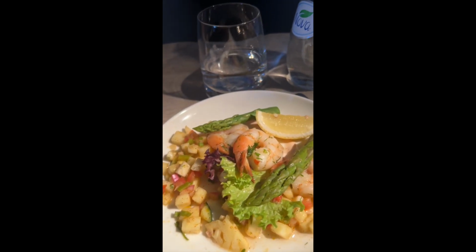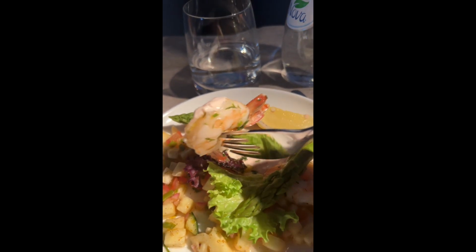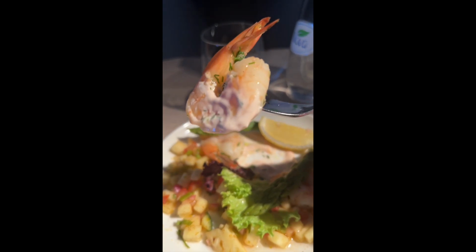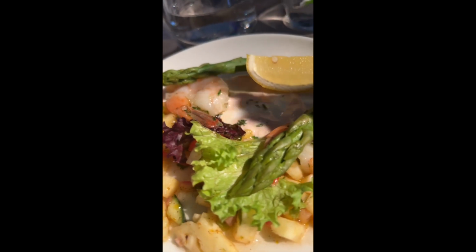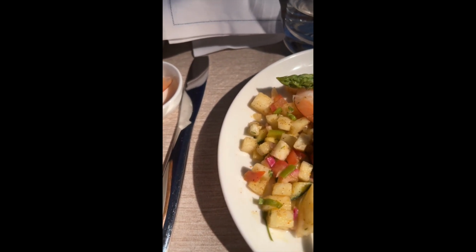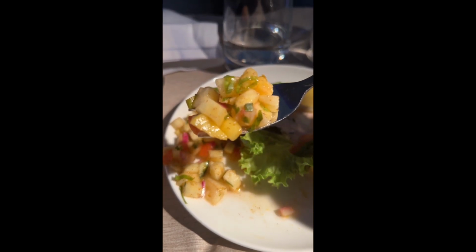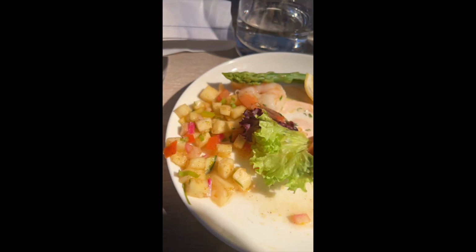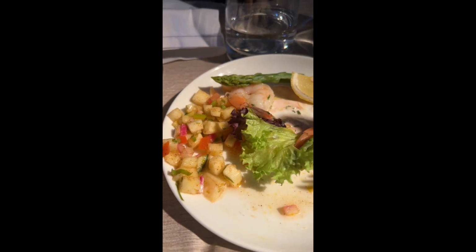Next appetizer we got was the marinated prawn, better known as shrimp here in the States, with cocktail sauce, asparagus, and a papaya salad. Never had a papaya salad. I don't think I've ever had papaya. This was another super delightful dish. Tender shrimp with a creamy cocktail sauce that was excellent. And I was pleasantly surprised with the papaya salad. It reminded me a lot of chaat, which I loved, and really enjoyed it. Alhamdulillah.